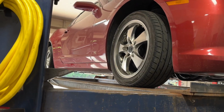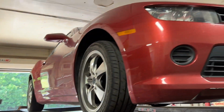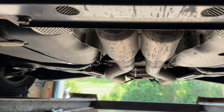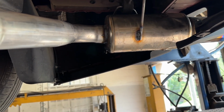He got adapters and we put the Skyline wheels on it. You see him? He put Skyline wheels right there, okay? It gets better. Then there's 4 converters, the usual stuff there and there, okay? Usual H-pipe there. Usual resonators there. Then HKS mufflers there, and we installed them on a Camaro.